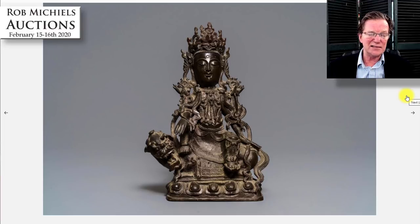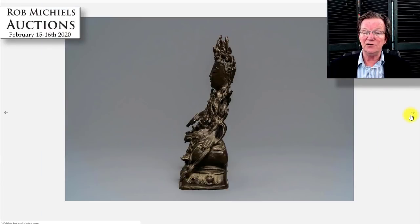There's a lot of bronzes in this sale. Also carved coral, and there's some jades. I don't have time to get to it all because there's 800 lots. But there's this bronze. It measures just a hair under 12 inches tall. It's beautifully done. The patina is undisturbed. There's lots of good images of it, so you can really get a sense of it.